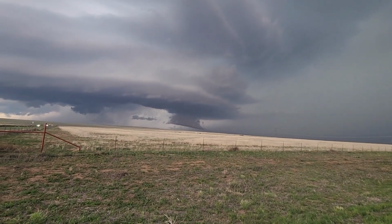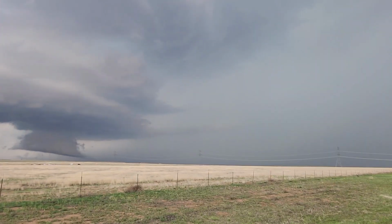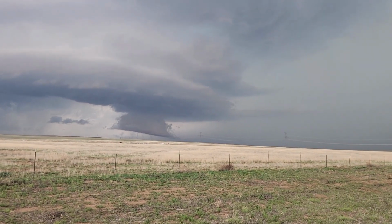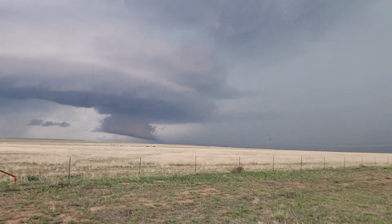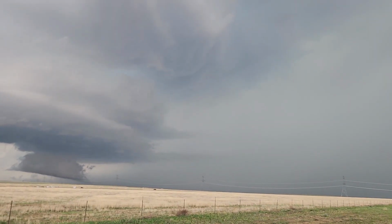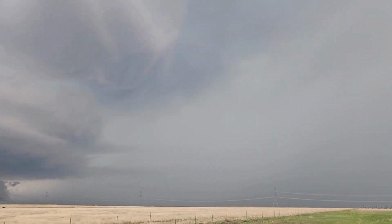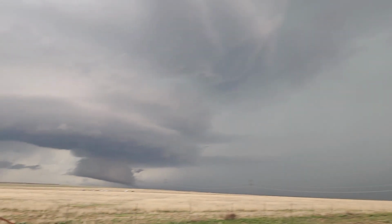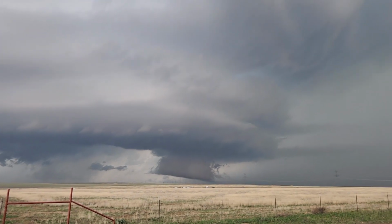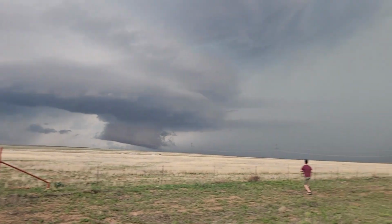Look at that wall cloud. Holy crap. Jeez. Which one? That one? Oh, we just got lightning over here. We got facets. See the whole thing spinning. Yeah. It's spinning at a fast rate, too. Look at camera running up there.